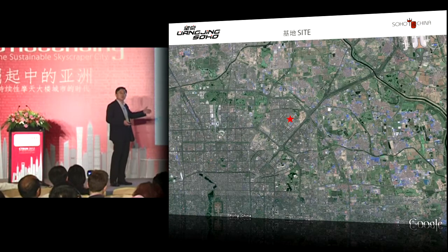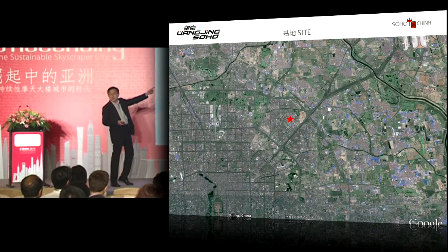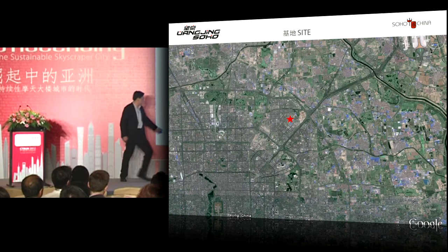I'll share with you how we started. After we got the land through the bidding process, the red star is the site. Right now I'm not using the laser pointer, I'm just pointing to you. You can see the Beijing airport on the top right corner, and the Forbidden City right here.